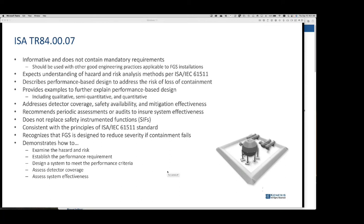So things change at our sites, and we've got to take that into account. And just like we do with our safety instrumented functions, we need to look at it. It doesn't replace any safety instrumented functions, never replaces them. Don't do that. It is consistent with the principles of the 61511 standard. It recognizes that a fire and gas system is not designed to prevent a loss of containment. It's designed to reduce the severity if containment fails.